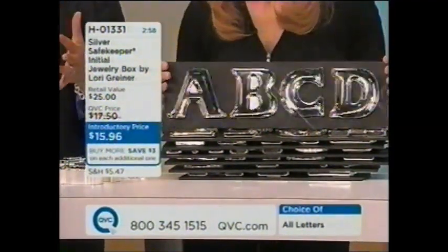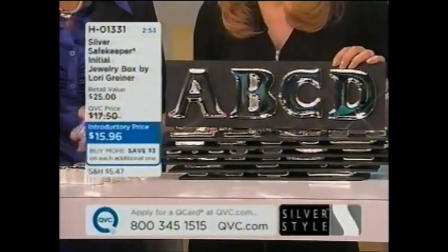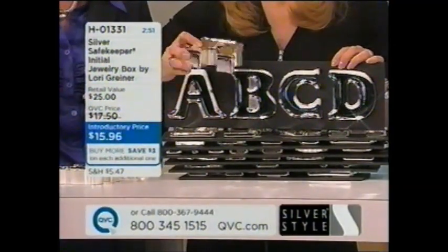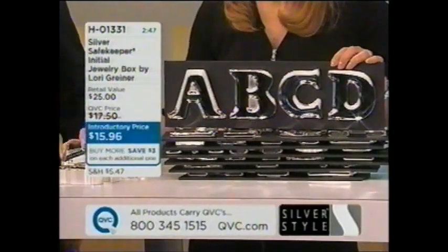It's going to vary a little bit. But most of them, in terms of height, are going to be a little over 1.5 inches tall. And then they can range in terms of the length and the width. But again, that depends on the letter.